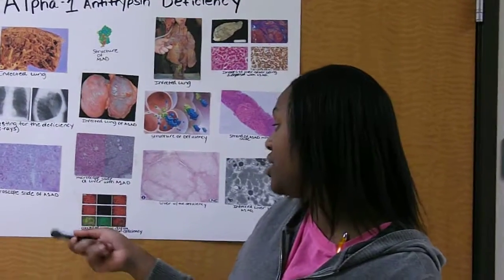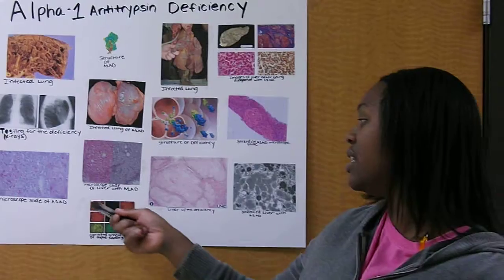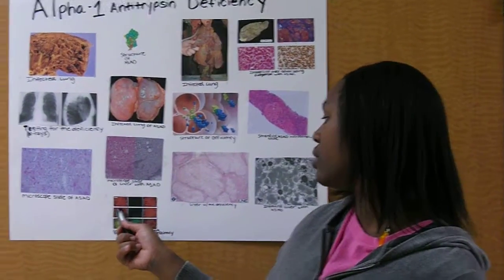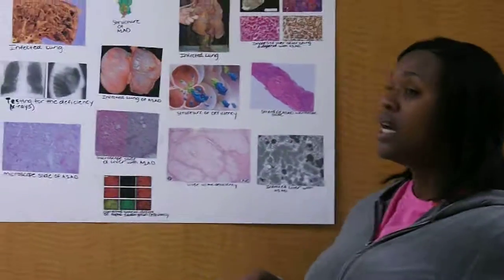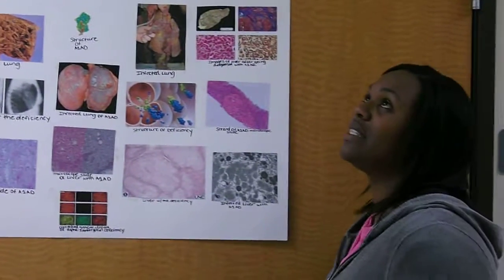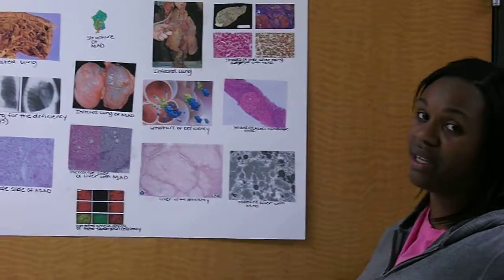This is a corrected genetic defect of the alpha-1 antitrypsin deficiency. These are just different genetic codes of when they're trying to correct the deficiency. Alpha-1 antitrypsin deficiency is not a rare disease, but it's rarely diagnosed.